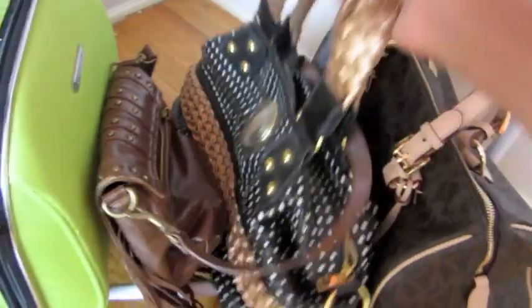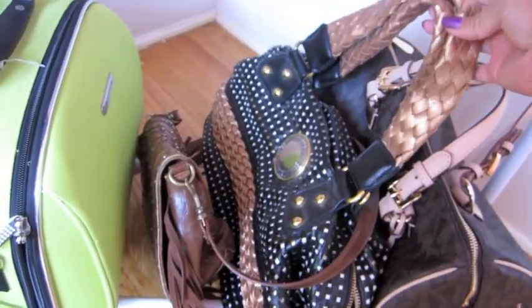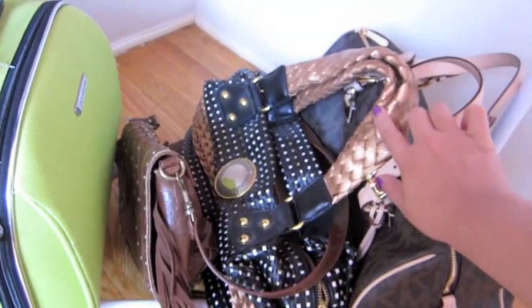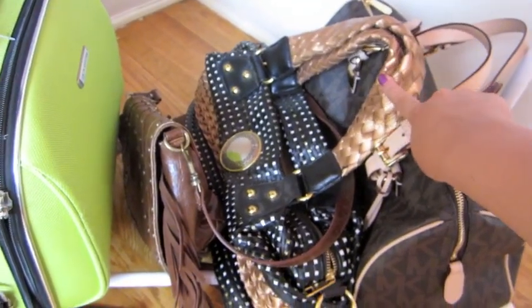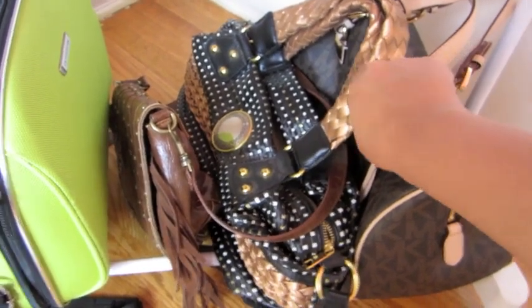This other one I got at a flea market and I really love it. It's like gold, white, and black detail, and I love it. It's very different. And I always get complimented on that purse. It's super cute, and it was only like $10. So you can't go wrong with that.